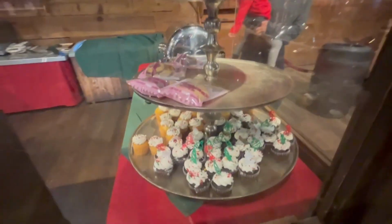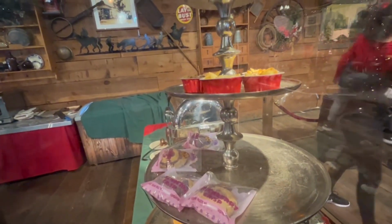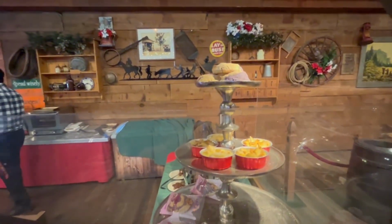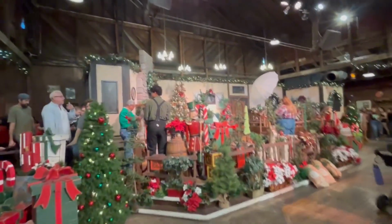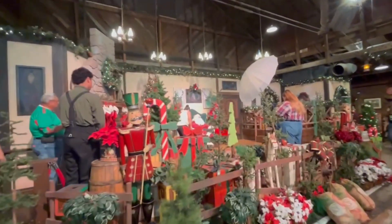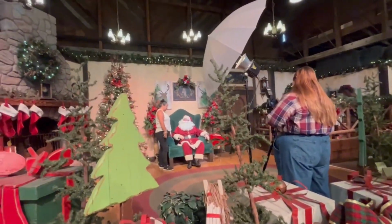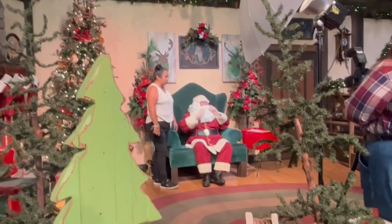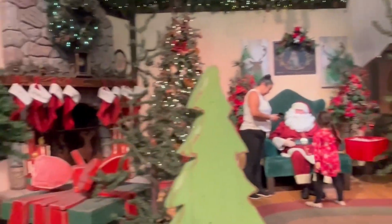So we have cupcakes. We have, what are these? I don't know what that says. Something berry crisp. Lots of cool stuff here. And then over here we have Santa and his little village here. So make sure you come check out Santa. Santa's looking very merry there. He's checking it all out. There's Santa. Here come people getting their picture taken with Santa. So make sure you come and see the stockings and you see Santa.